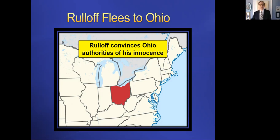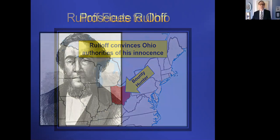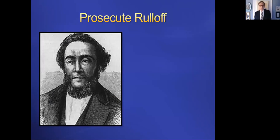Well, the family decides that they need to take matters into their own hands, and the Schutt family hired a bounty hunter who went down there, and he tracked down Ruloff. And as charming as Ruloff was, the bounty hunter didn't care. He wanted his fee and took him back for prosecution. So they went to prosecute Ruloff for the potential murder of his wife and also the potential poisoning of the infant daughter and wife of Will Schutt.